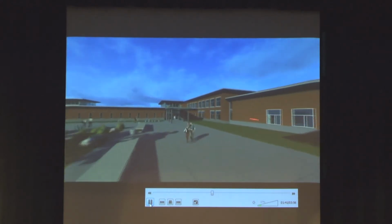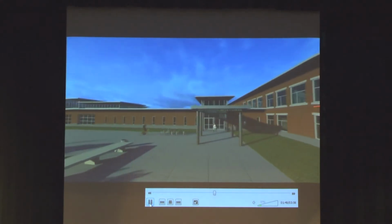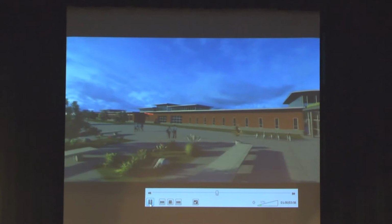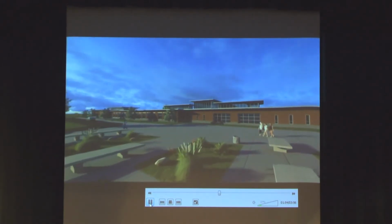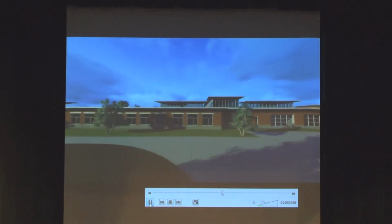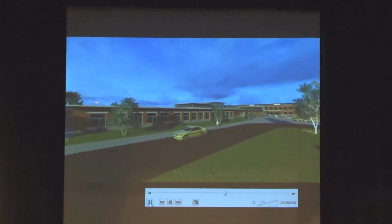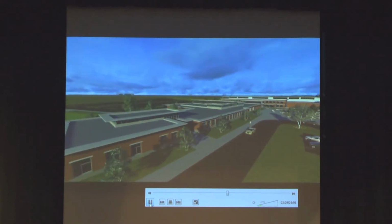This is the high school administrative wing, the middle school administrative wing, the 6th grade academy on top. And now this is where the existing middle school is now, but you can see that it's substantially renovated. What's shown here is the district offices for the superintendent of schools and other central office staff.